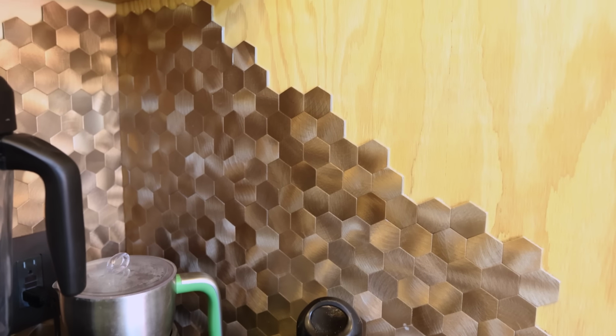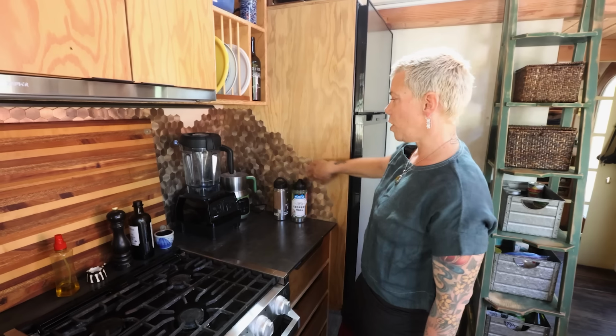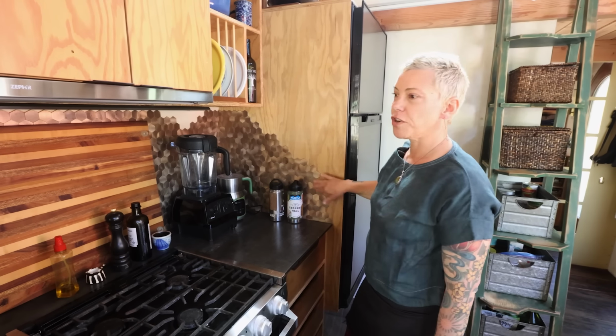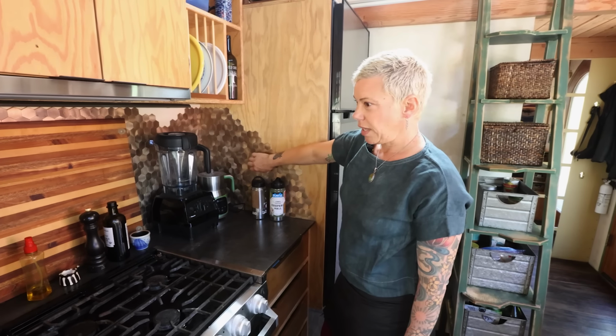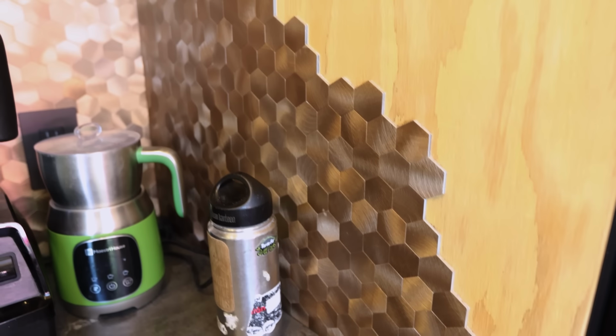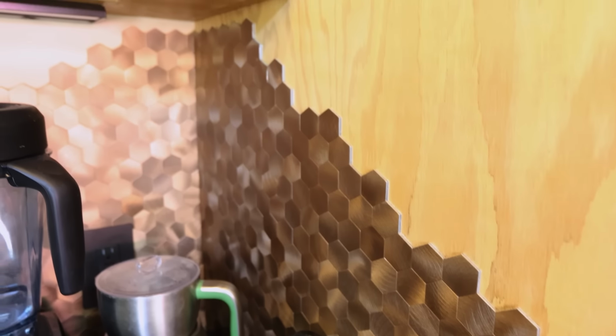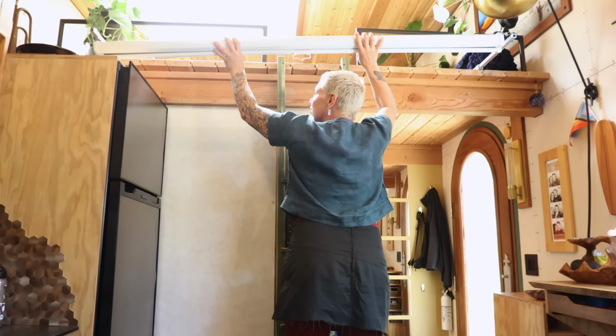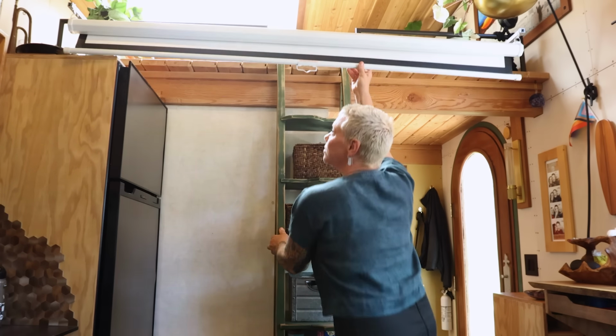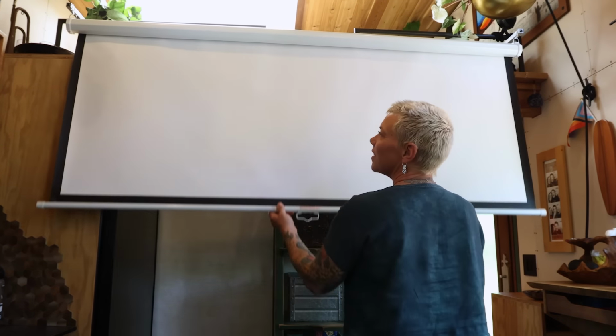This backsplash has proven to be durable. I wasn't sure how I was gonna like it when I first put it in. It is a metallic veneer, so it really is metal on the face of it, but it's just a stick-on tile. So it was really easy to install. I like it, it's pretty. We do have a projector screen here, which opens up.